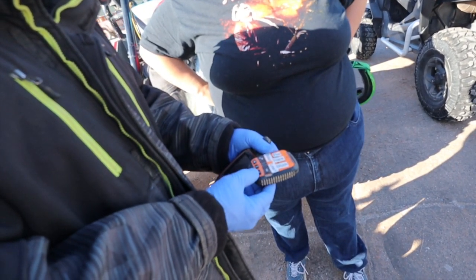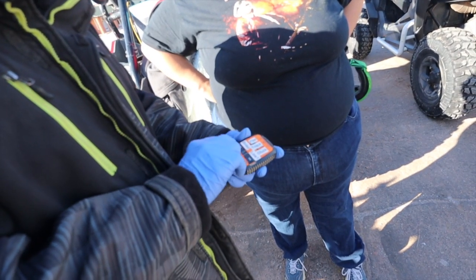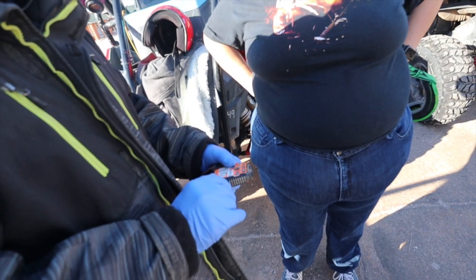They even told us that if you decide to leave the UTV somewhere and go hike up a mountain or something, because there's all this stuff you can do out there, take the GPS unit with you. They don't care if the UTV gets lost.